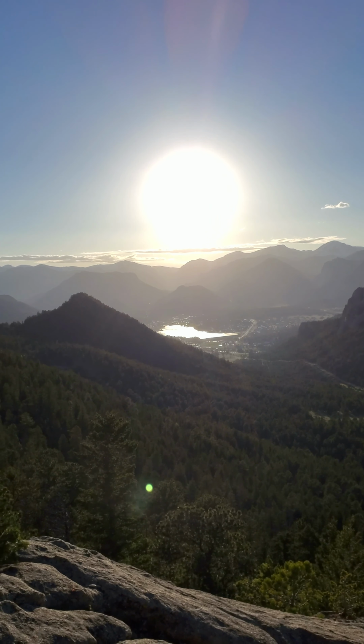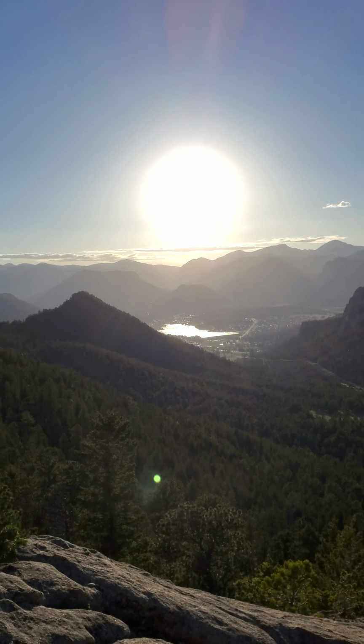Unfortunately, we got the sun coming right over those mountains. That is the town of Estes Park down there. And you can see the mountain range right up in the background here. Here's the Continental Divide. So I'll do another slow pan around.